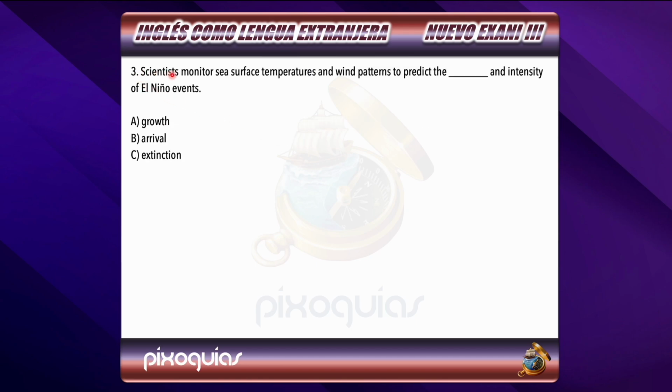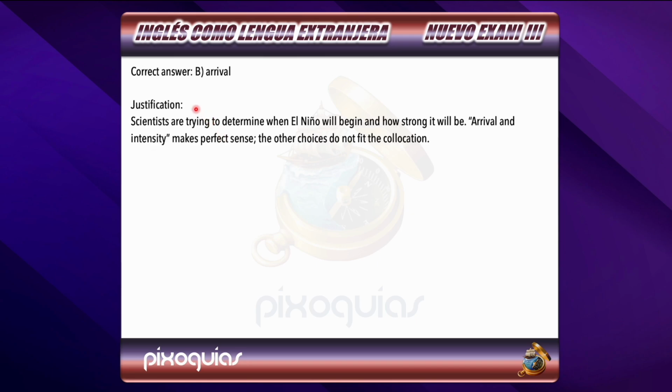3. Scientists monitor sea surface temperatures and wind pattern to predict the space and intensity of El Niño events. Growth, arrival, or extinction. Answer B. Arrival. Justification. Scientists are trying to determine when El Niño will begin and how strong it will be. Arrival and intensity makes perfect sense. The other choices do not fit the collocation.